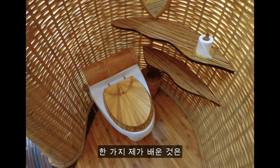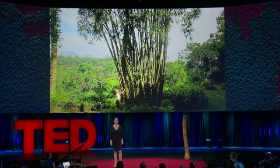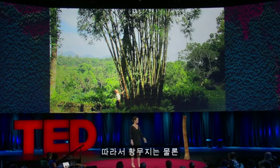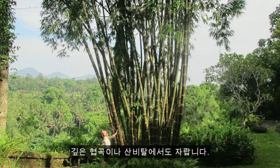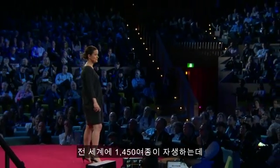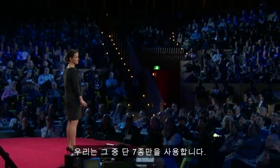But one thing I have learned is that bamboo will treat you well if you use it right. It's actually a wild grass. It grows on otherwise unproductive land, deep ravines, mountainsides. It lives off of rainwater, spring water, sunlight. And of the 1,450 species of bamboo that grow across the world, we use just 7 of them.